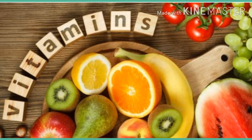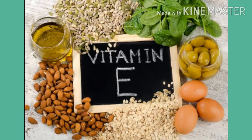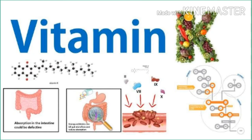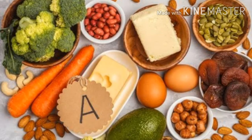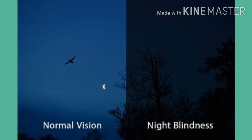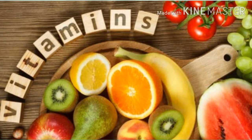Vitamins. The different vitamins are named using the letters of the alphabet. For example, vitamins A, B, C, D, E and K are the most important vitamins. Although we need vitamins in very small quantities, a lack or deficiency of any vitamin results in serious disorders. For example, a deficiency of vitamin A over a long period results in night blindness. In the disorder night blindness, a person cannot see during night. A deficiency of vitamin D results in weak and brittle bones. Vitamins give us the ability to resist diseases.